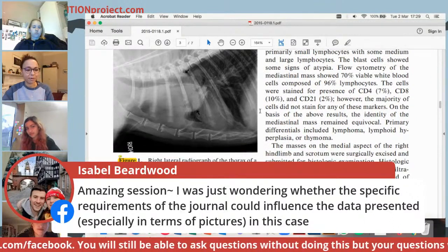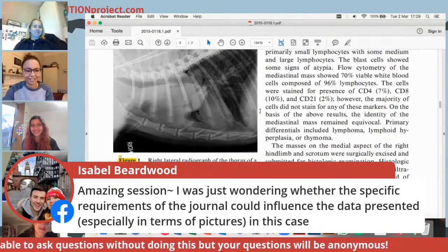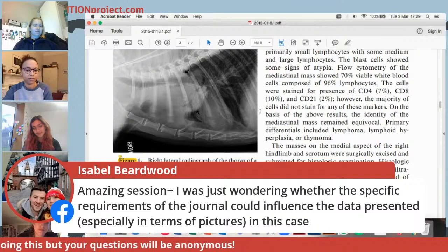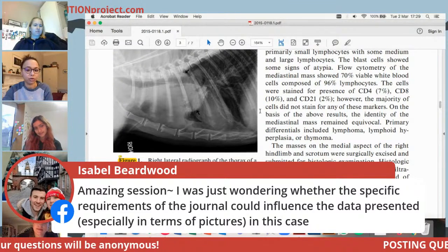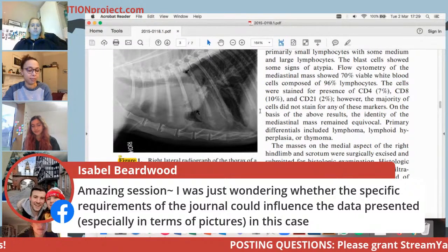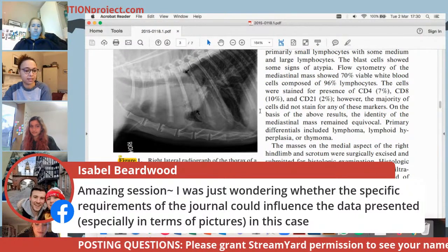And we've got another comment pop up from Izzy. Hi, Izzy. She's saying, amazing session, thank you. She's also asking, I was just wondering whether the specific requirements of the journal that the paper's being published in could influence the data presented, particularly in pictures, and as you've just mentioned, word count as well. Is that something that we see?